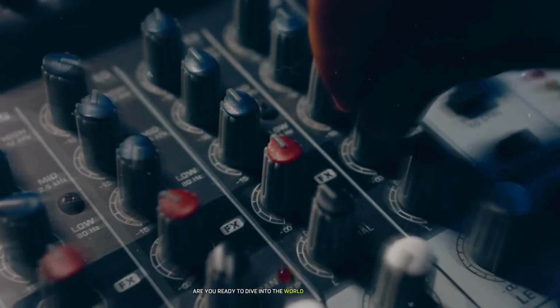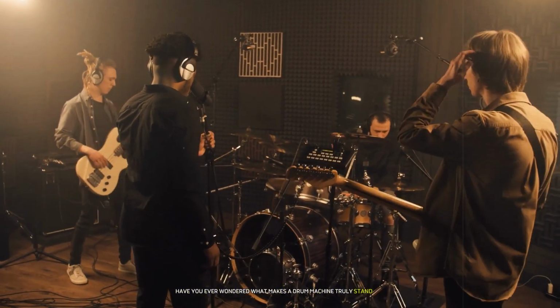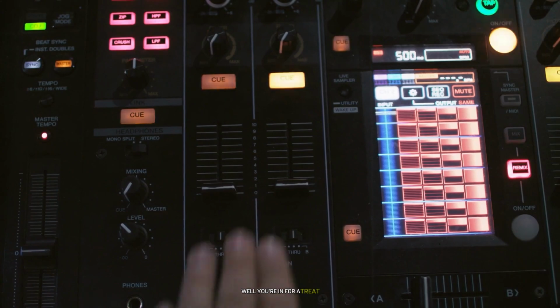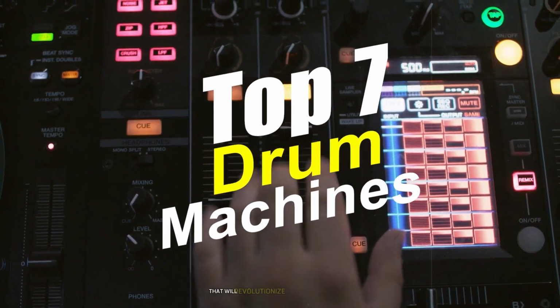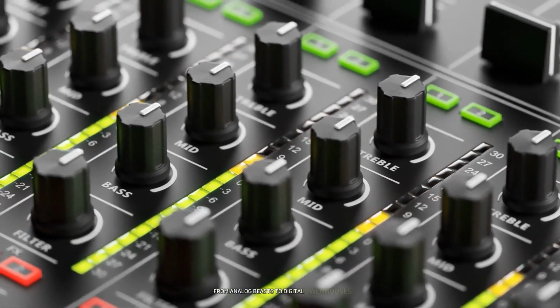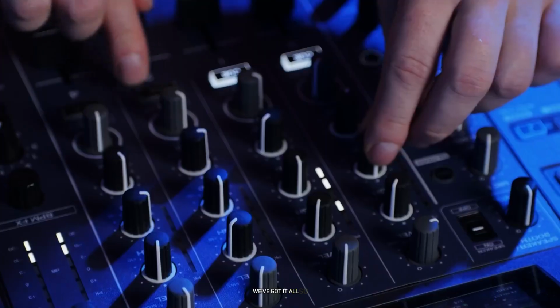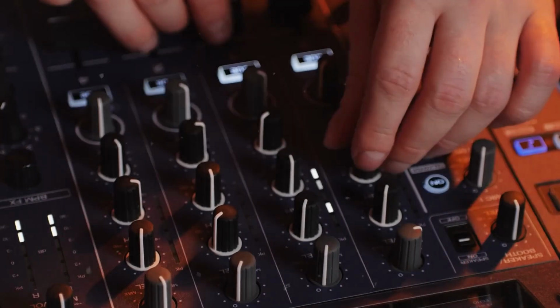Hey there, drum enthusiasts. Are you ready to dive into the world of rhythm and beats? Have you ever wondered what makes a drum machine truly stand out? Well, you're in for a treat, because today we're counting down the top 7 drum machines that will revolutionize your music production. From analog beasts to digital powerhouses, we've got it all. So, are you ready to find out which drum machine will be your next secret weapon?